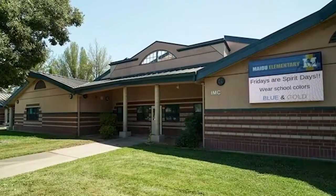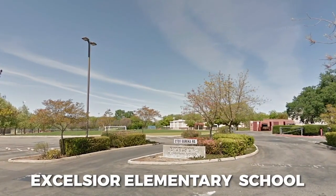Now, the elementary school that we were just talking about, Maidu Elementary School, now the schools over here run a little bit differently. So Maidu Elementary School is only going to take your kid from kindergarten up till 3rd grade. Now, for 4th through 6th grade, this neighborhood is going to go to Excelsior Elementary School. Now, Excelsior Elementary School currently rates a 6 out of 10 overall on greatschools.org.